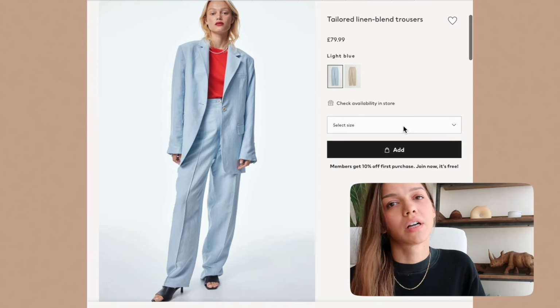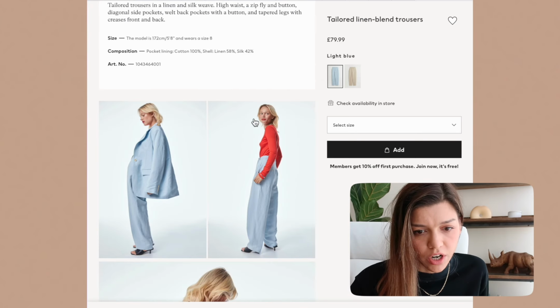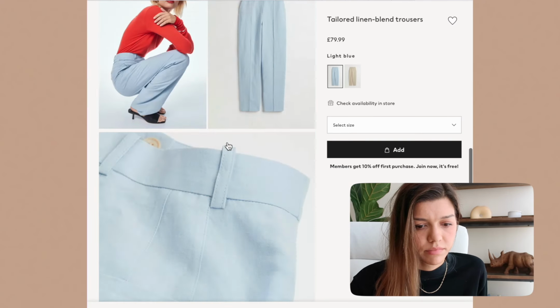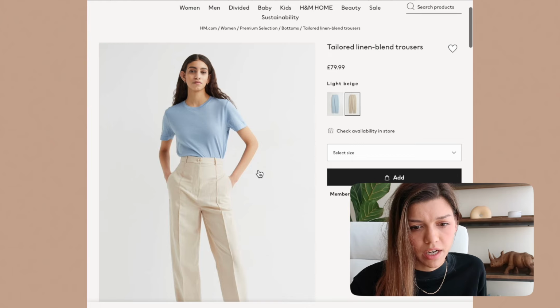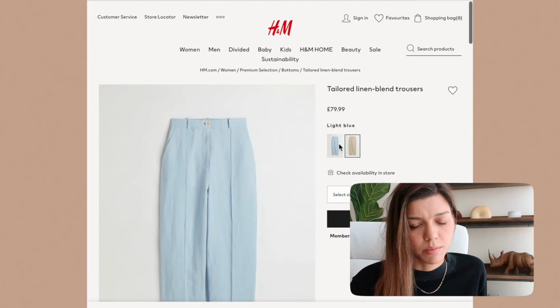A very similar suit is made by H&M. The trousers and the top. It's paired with the red. It could work. I wouldn't personally pair it with the red. There is also one in light beige. So you see, neutral dressing is made very easy.